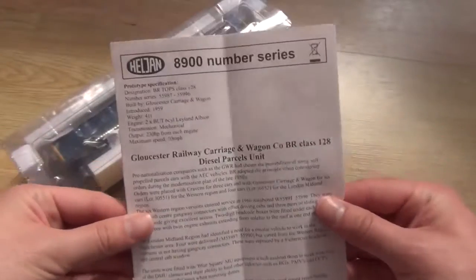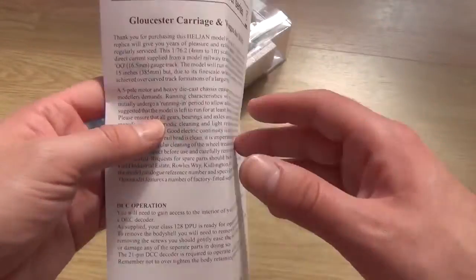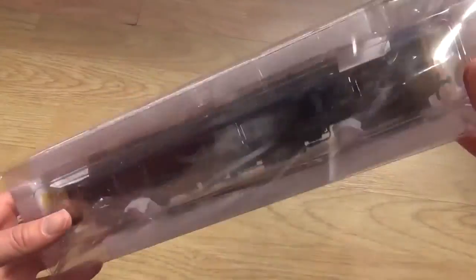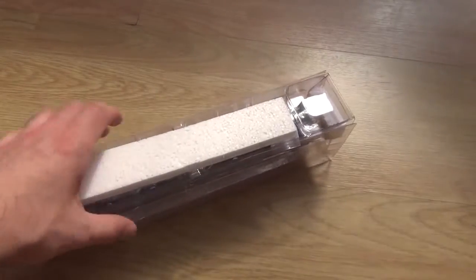So it's really nice of them to include that there. I won't read it all because we'll be here forever, but it's really nice of them to do that. I really am impressed with Heljan. They're churning out some quality stuff of late. So, let's just slide off this outer sleeve.